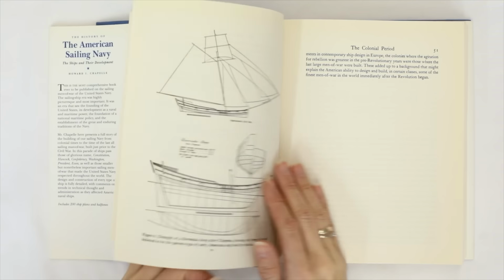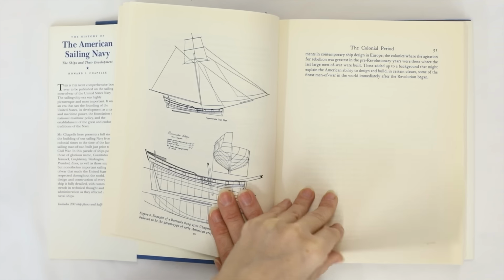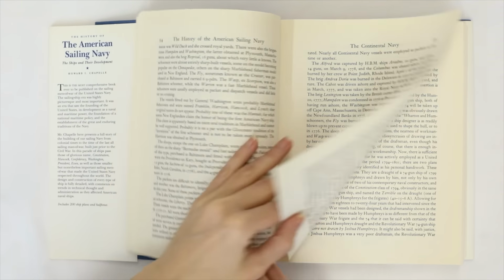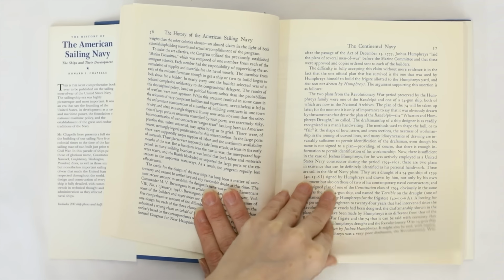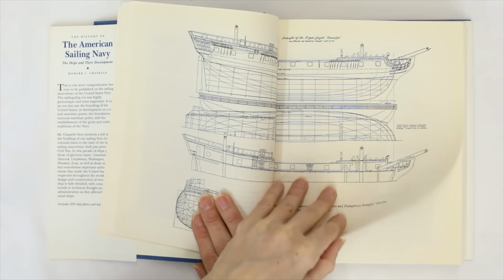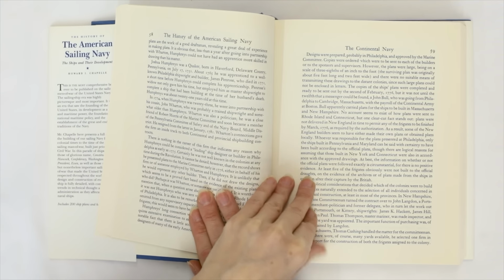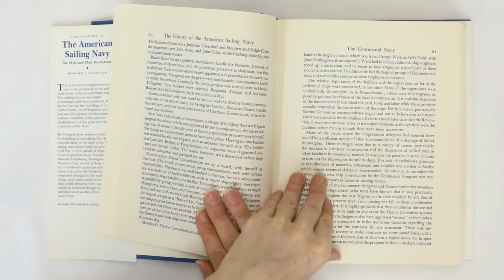In this parade of ships pass those of glorious name: Constitution, Hancock, Confederacy, Washington, President, Essex, Constellation, as well as those smaller but important sailing men of war that made the United States Navy respected through the world.